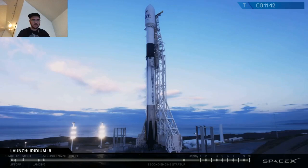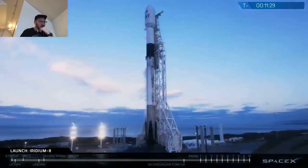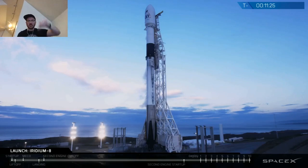Those satellites are currently housed at the top of the rocket. You can see in the close-up the 17-foot diameter payload fairing with the Iridium Next 8 logo on it. For those of you who are wondering, there's no parachute on the fairing on this mission, so we won't be attempting fairing recovery this time around. But there still is a lot going on for this flight.